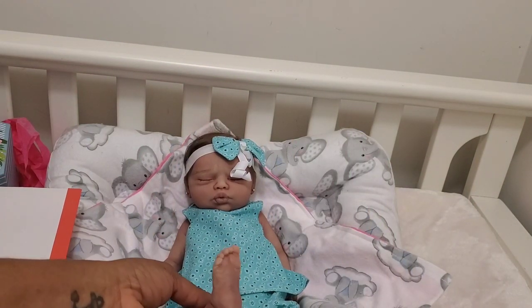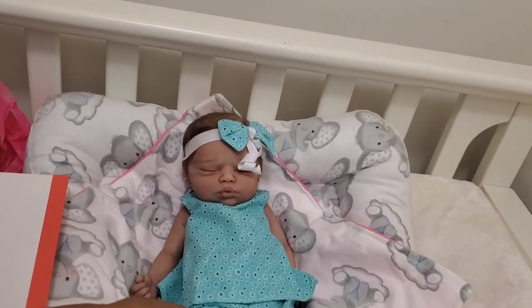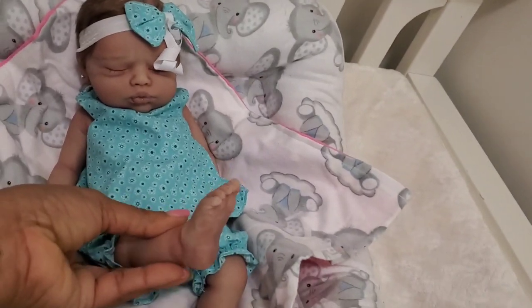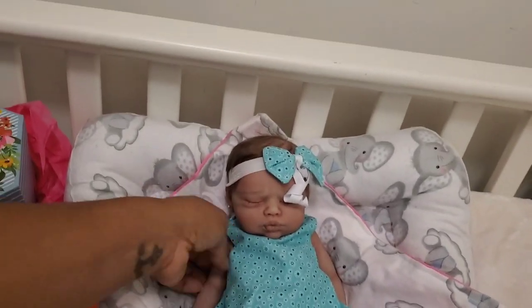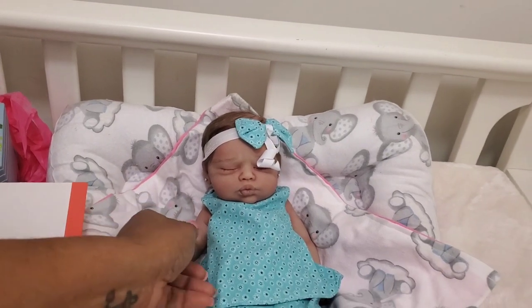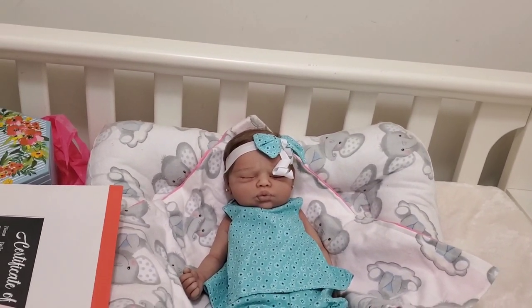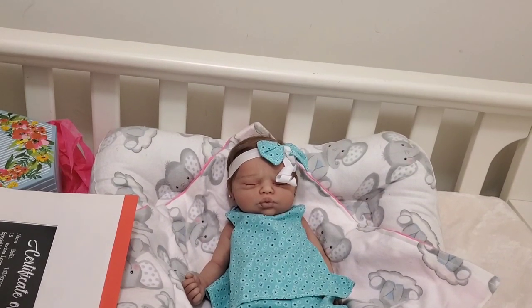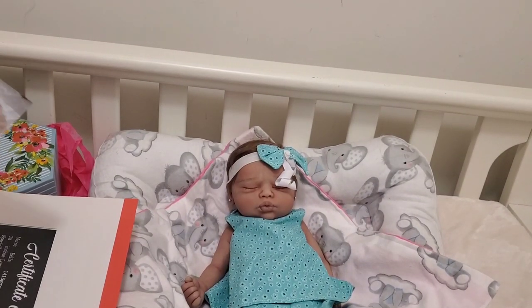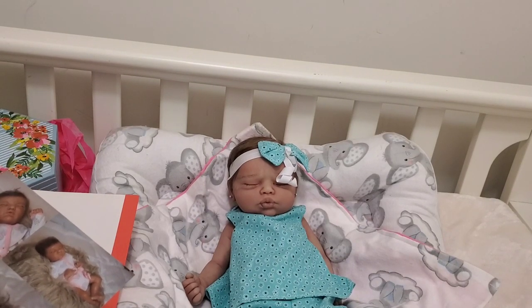These are her little legs here. I can't get over her legs. And she is so soft, you guys. So extremely soft. I am so in love with her, Monda. You did an absolutely outstanding job. I just thank you so much for working with me during this time, because I was not expecting, especially with my circumstances. But these babies be coming right on time, don't they?